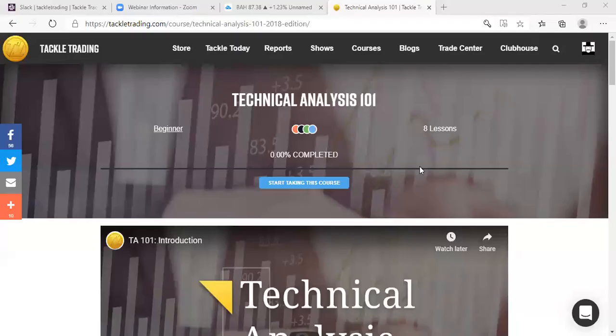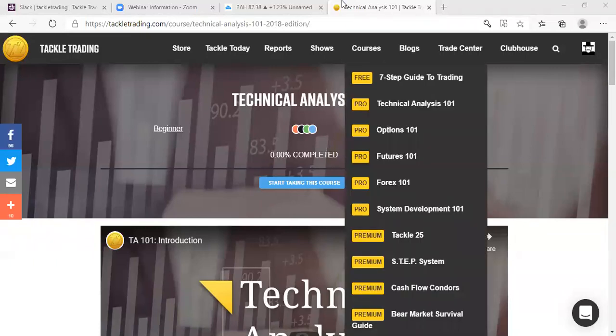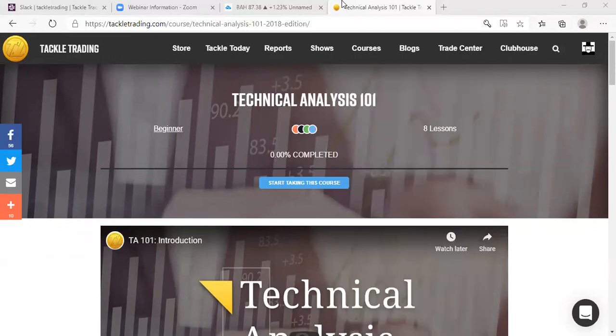Should have my screen up here. Just going to take you through the Tackle Trading site, give you a better idea of what we're doing here, when we're doing it, where you can find it, all of that fun stuff. So I'll be walking you through here this evening. As we're moving along, if you have any questions, do feel free to ask, and I'll do my best to answer them for you.